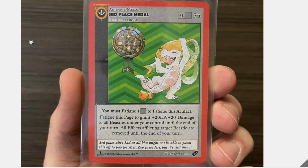And yeah, what do you think is going to happen with MetaZoo bankruptcy? I'm sure everyone's got their letters. I'm sure I have one in the mailbox right now that I just don't know about yet.